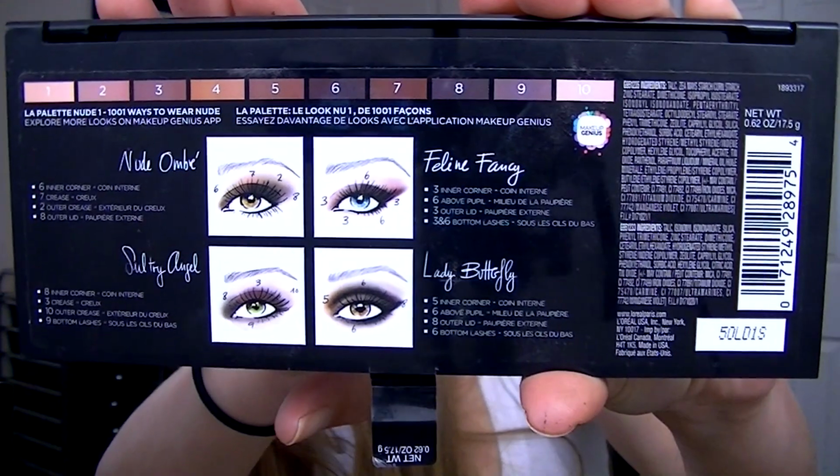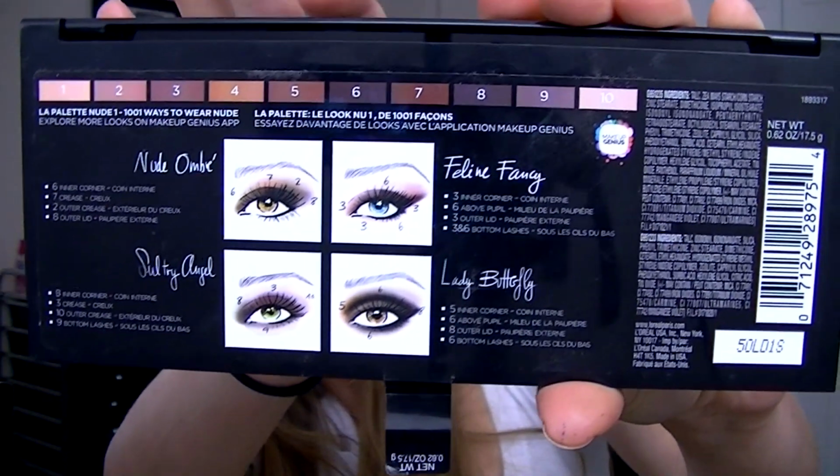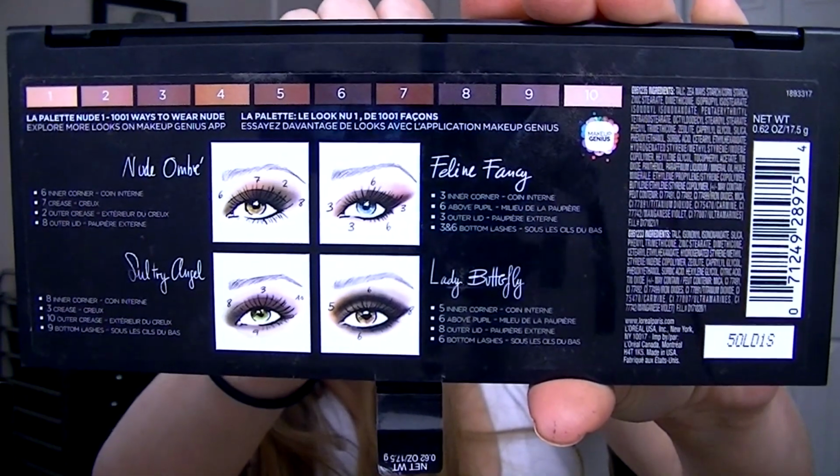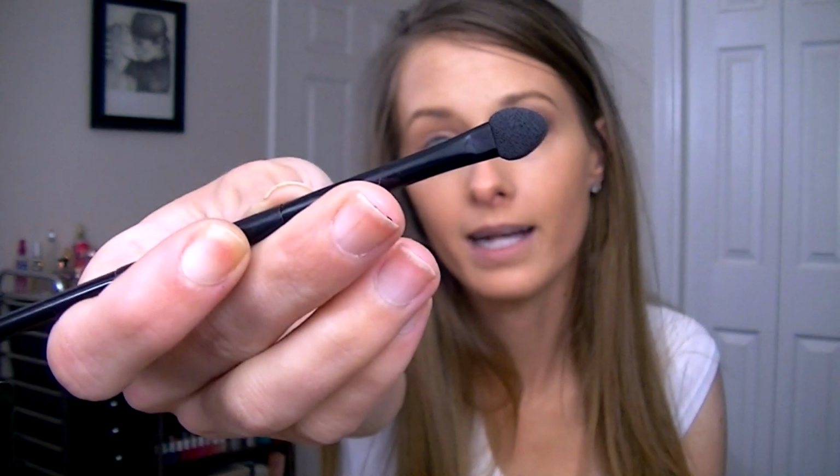This is what the back of the palette looks like. I just wanted to show you guys really quick. I thought it was kind of cool how it had all the different eyeshadows and all the different eye looks that you can do. I thought that was pretty cool. It also comes with this double-sided brush in the palette.